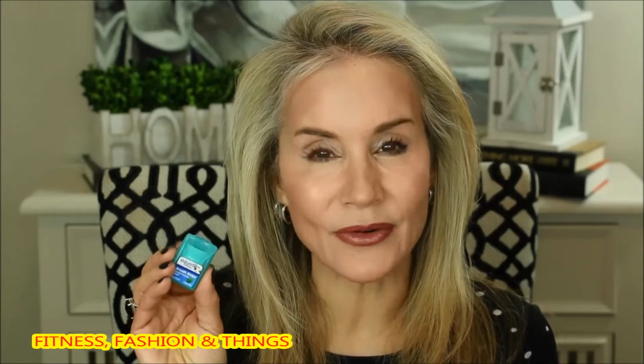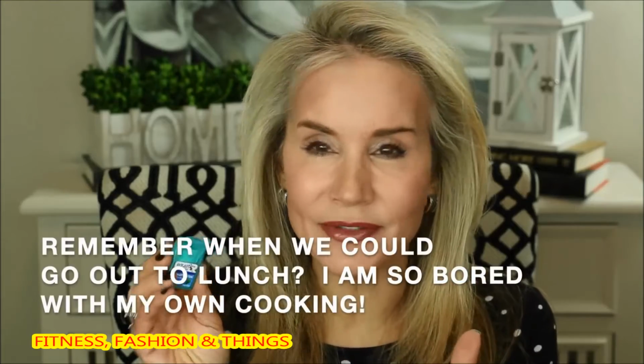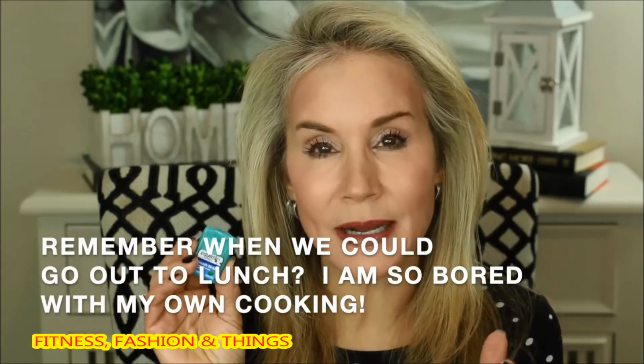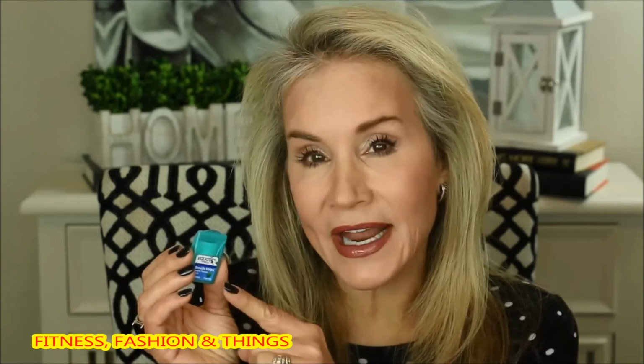And the last thing I have is just something fun for our teeth. This does not promote good health of your teeth, and it does not make them brighter or whiter. But if you're out to lunch somewhere and you don't have your toothbrush, it just helps freshen up your mouth. These are little Equate breath strips, and they are the generic version of the Listerine breath strips. And here is what they look like.